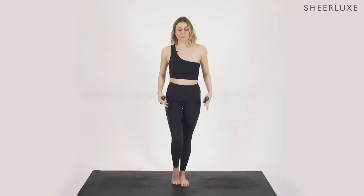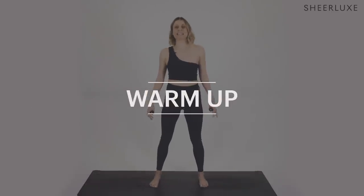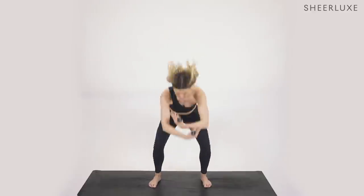We're gonna start with a warm-up right in the middle of your mat with your feet in parallel, a little bit wider than your hips. Let's take some deep breaths. Breathe in through the nose, breathe out of the mouth. Now this is your time to get the mind prepared and set up for this workout ahead. Take a big exhale, let's go for one more.